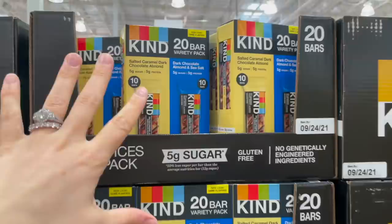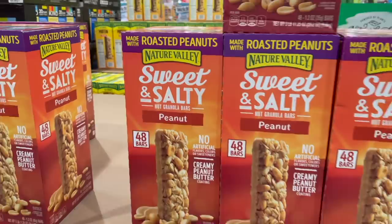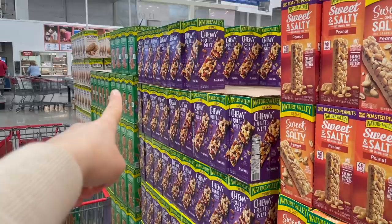These are definitely not the best of ingredients, but I have to be completely honest with you. I've tried these before years and years back, so I'm not sure if the formula has changed, but they are really, really good. These are the sweet and salty peanut bars, and they are by Nature Valley, but they are not as crumbly as those crunchy ones down there that we all know in the green packaging. But these guys are, you get 48 of them for $12.79.